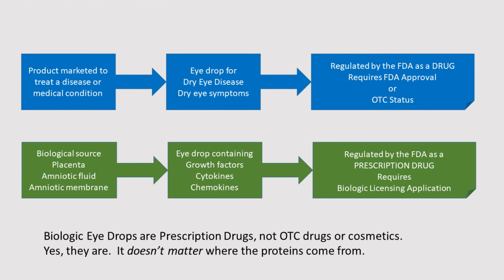It doesn't matter if they're natural. They're proteins. Doesn't matter if they came from something in your refrigerator. Gross, not impossible, but still proteins. Proteins equals prescription drug. Just remember that.